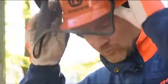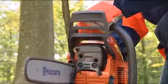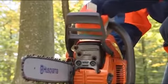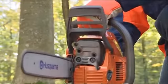Now check that the chain brake works. Place the saw on a stable surface and squeeze the throttle. Activate the chain brake by pushing your left wrist against the kickback protection without releasing the handle. The chain should stop straight away.